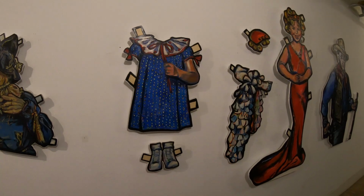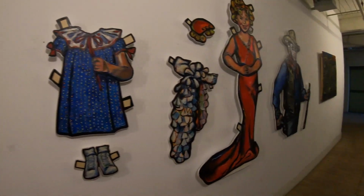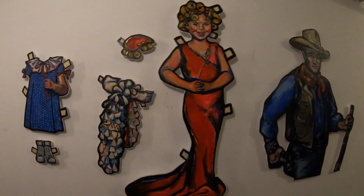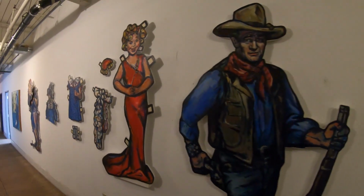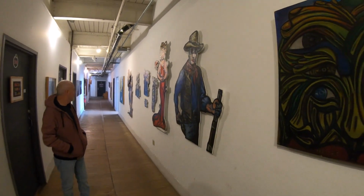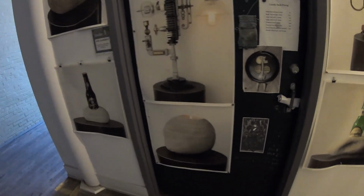Okay. That looks like, remember the old paper dolls, right? Yeah. And I think that is Shirley Temple. And then you got John Wayne. Oh my gosh. That's cool. Yeah, that's pretty cool stuff. Where's the Tin Man? We had the Scarecrow and we had the Cowardly Lion, but no Tin Man.